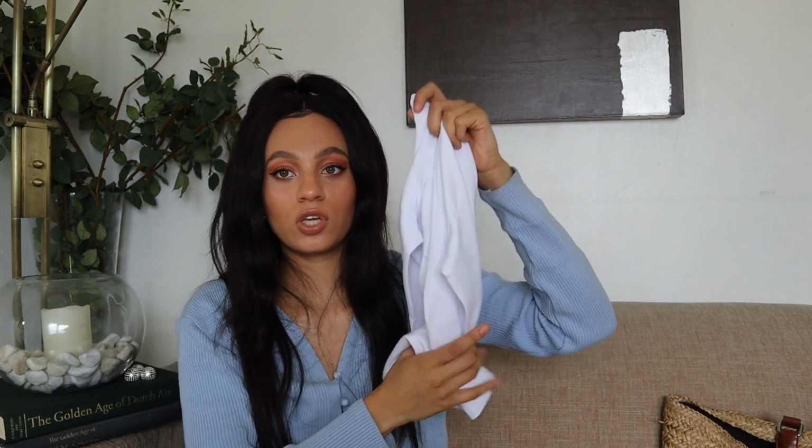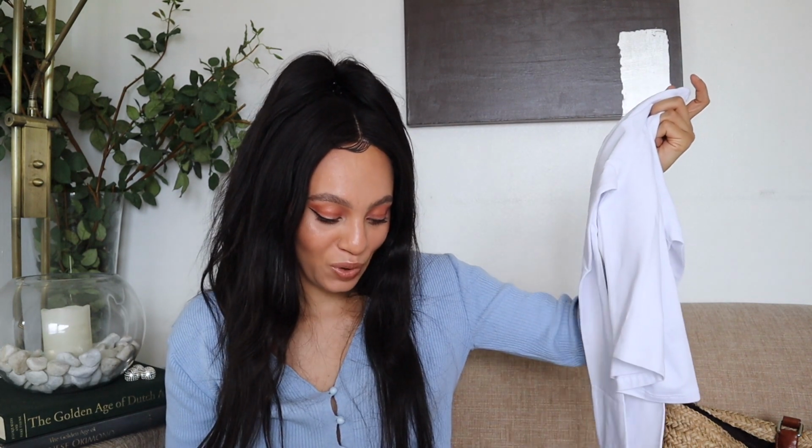This is gonna be so cute. The reason why I did buy this, I bought this so I could wear it underneath stuff and layer it to give me that really cool e-girl look, you know? Since I'm showing you this, let me show you what I kind of wanted to wear on top of it, okay?